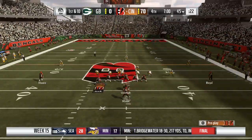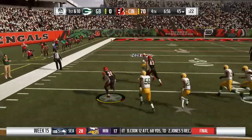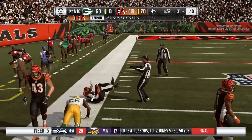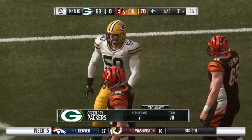Hey, watch 12. Watch you now, Barney. Running left, it's Mixon. Room to run inside the 40. And finally brought down at the 31-yard line. Good yardage as he rumbles for 24 and a first.